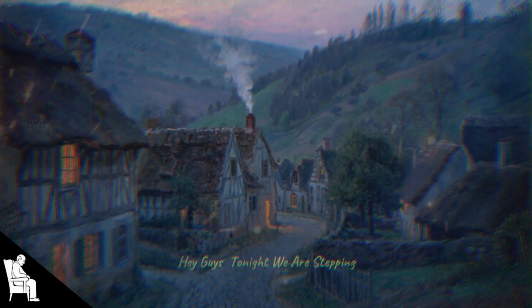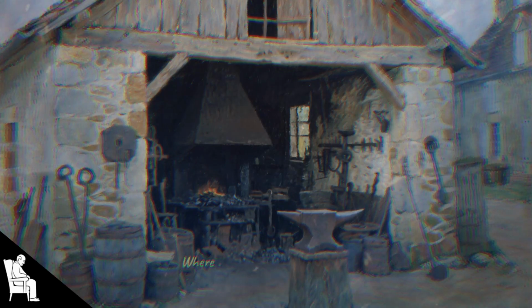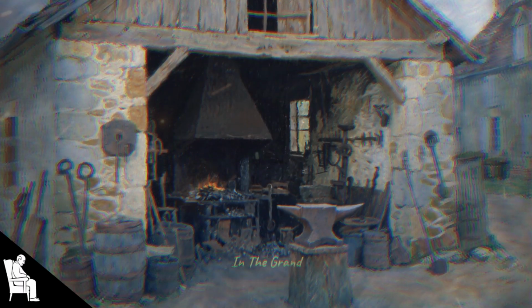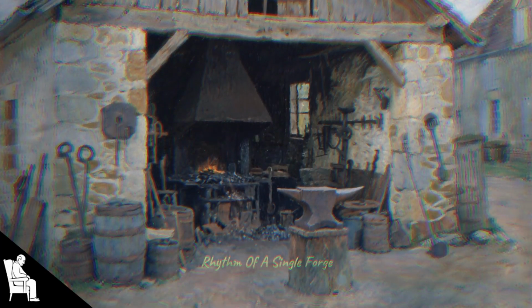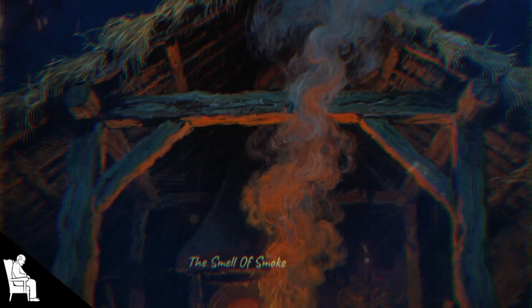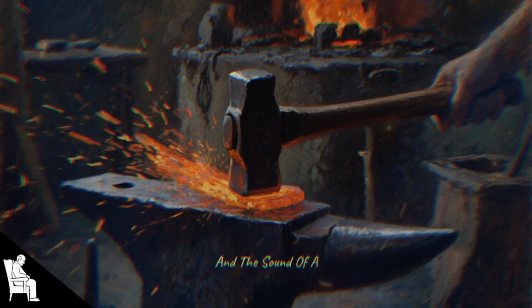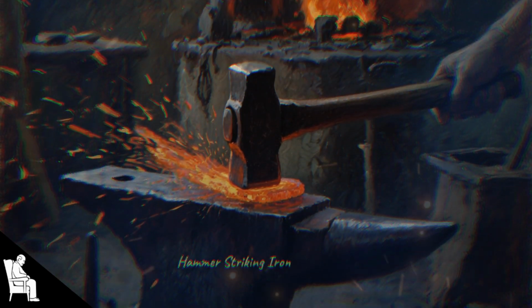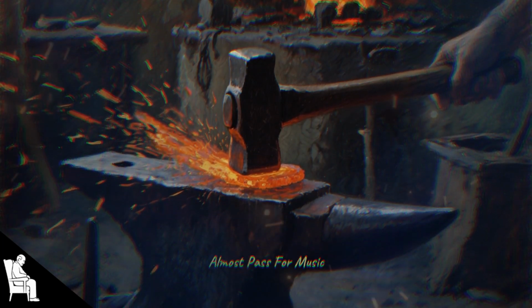Hey guys, tonight we are stepping into the quiet corner of a little village where the heart of work is not in the grand halls of kings or the loud bustle of cities, but in the steady rhythm of a single forge. Imagine the glow of an orange fire in a dim wooden hut, the smell of smoke curling out through the gaps in the thatched roof, and the sound of a hammer striking iron in patterns so even that it could almost pass for music.